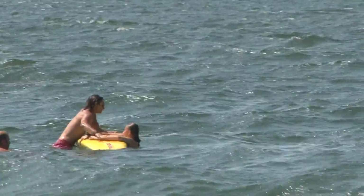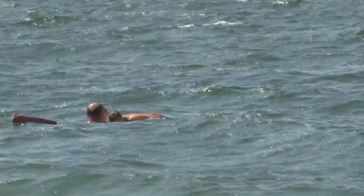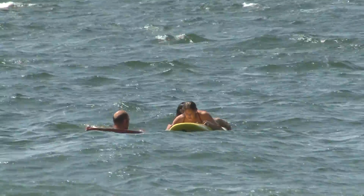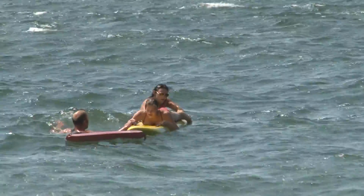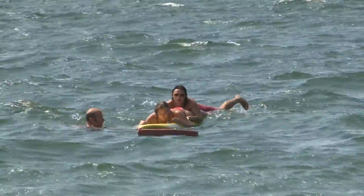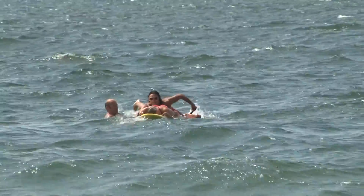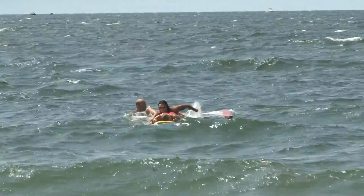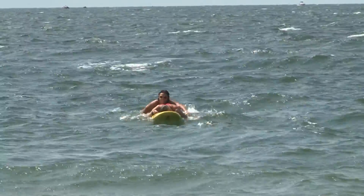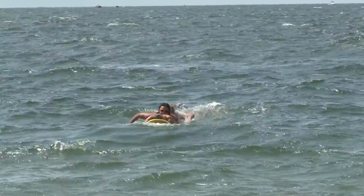He will flip her onto the board. This is not an easy thing. This is painful for the victim, to be honest with you. Then he will turn, get her on the board, making sure that she's located correctly on the rescue board. Then he will slide up the back of the rescue board to paddle in. The secondary rescuer will make sure that if they need any assistance during that time, if the victim was maybe a little heavier than the actual lifeguard is able to pull them up, then that person would assist in that.